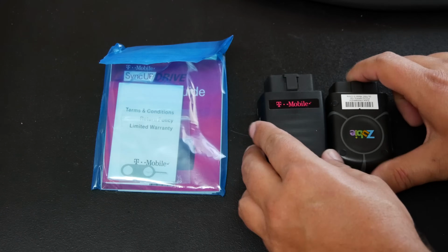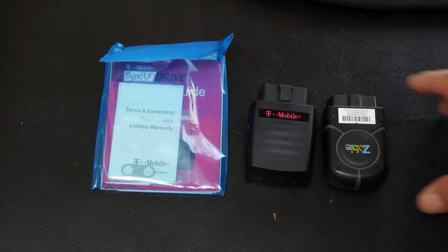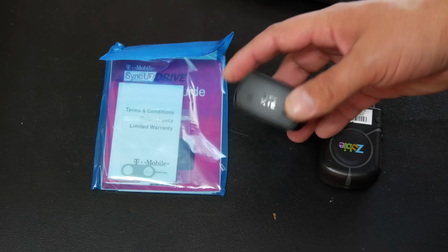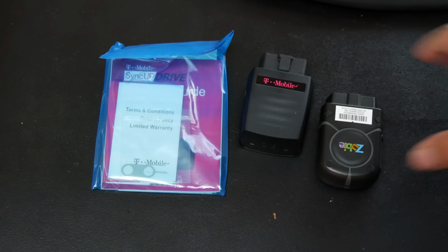And as you can see, it's very comparable in size to my Zubie device. I know the screen's a little dark here, but there it is. It's got 2 LEDs on the back. It has a built-in battery, which is something that I think is really great.